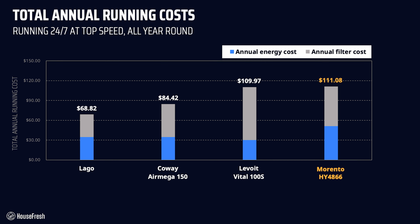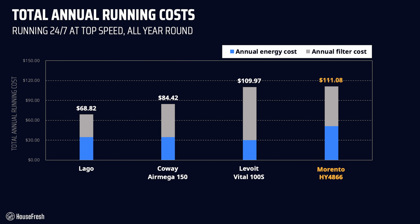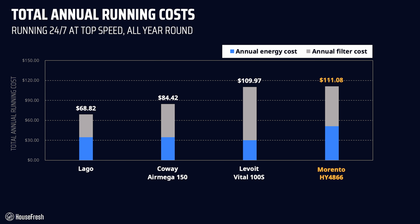However, bear in mind that the Kowei Air Mega 150's running costs are very low because Kowei recommends 12-month filter lifespan for their bonded filter, but I will be surprised if the carbon element lasts that long for that particular device.